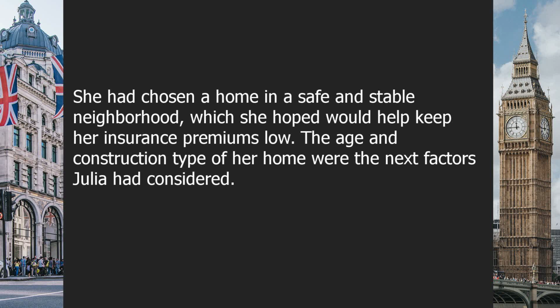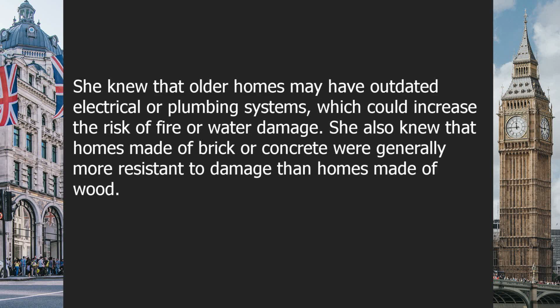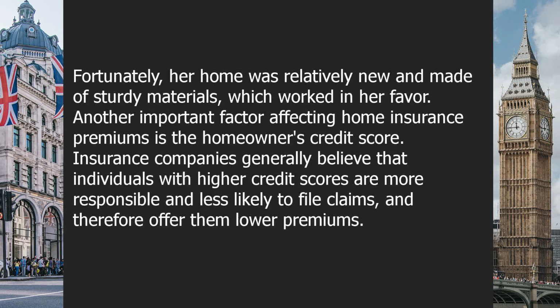The age and construction type of her home were the next factors Julia had considered. She knew that older homes may have outdated electrical or plumbing systems, which could increase the risk of fire or water damage. She also knew that homes made of brick or concrete were generally more resistant to damage than homes made of wood. Fortunately, her home was relatively new and made of sturdy materials, which worked in her favor.